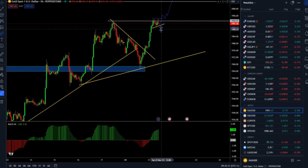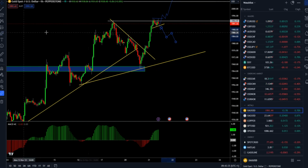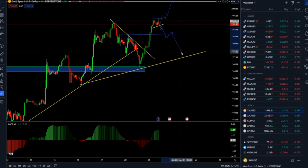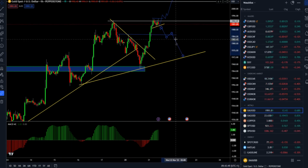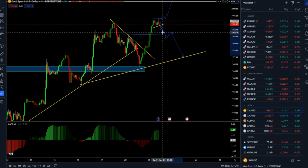If there will be a bigger pullback, then the price could go all the way down to 1972. If there is just a light pullback, we might see the retest of maybe 1984 or so. If there is a lighter pullback, this is the area to watch. If there is a deeper pullback, then the most recent rising trend line might be in play, but only in case we break this consolidation to the downside and hold below.